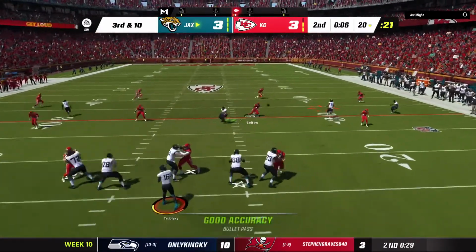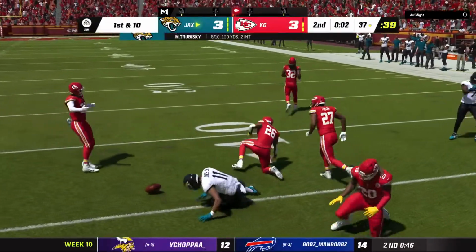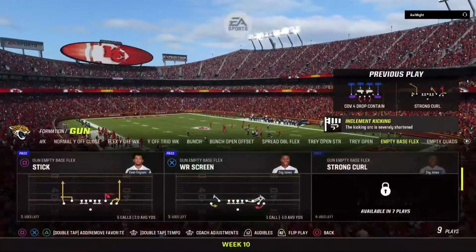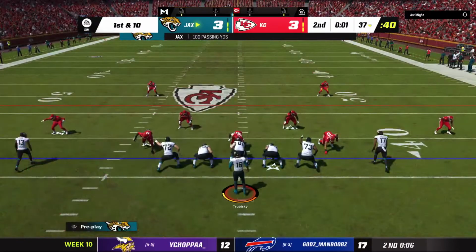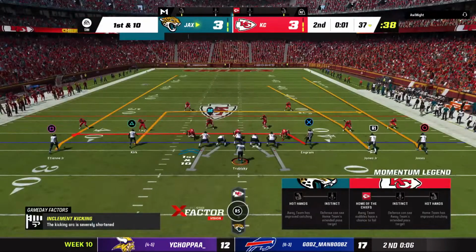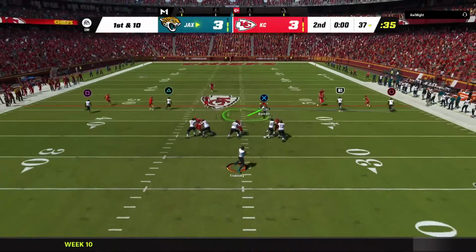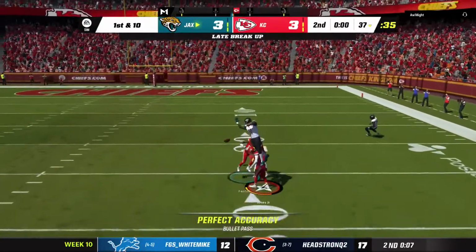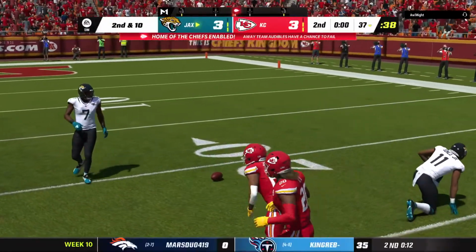Trubisky will throw. Caught on the right side by Jones. And he will have a Jaguars first down as they're able to get the 3rd down conversion. And with just 1 second remaining in the first half, they'll call the timeout. Line of scrimmage, the 37 on 1st and 10. Final play of the half. It's Trubisky looking downfield for Jones. And incomplete on the deep ball.